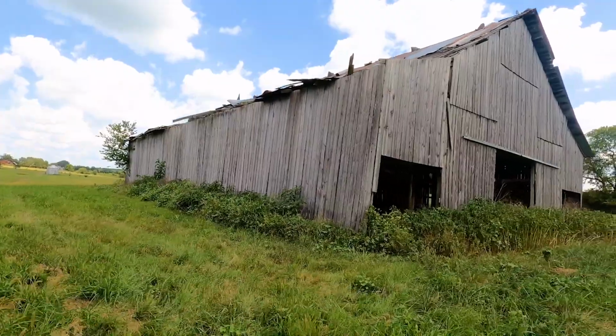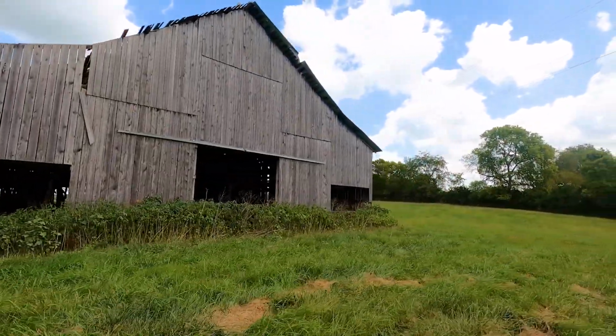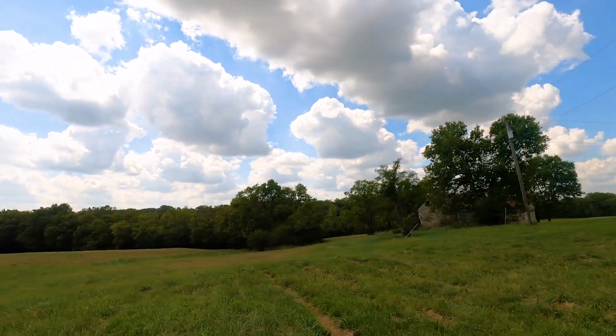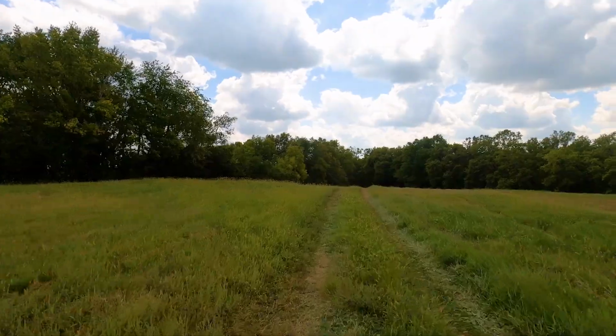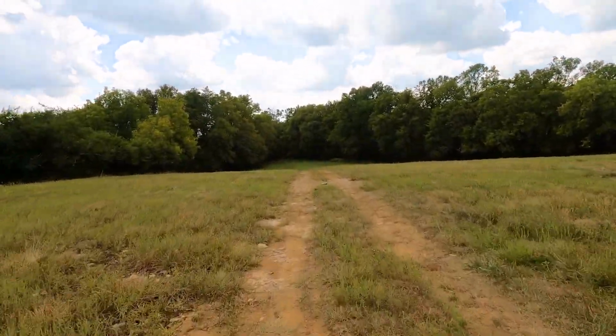Over to the left, once we get up here, you're going to see how close we actually are to the UK golf course. You can actually see through the fence some of the little trails, but there's an additional 40 acres back here once you cross Town Branch that's sowed in soybeans right now, that's getting ready to get harvested.